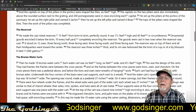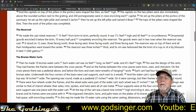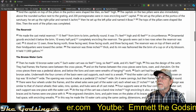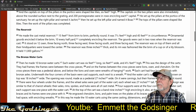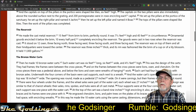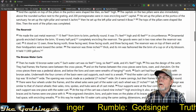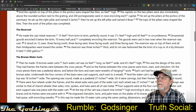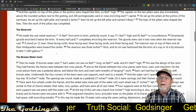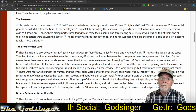When the reservoir was cast, it stood on 12 oxen, 3 facing north, 3 facing west, 3 facing south, 3 facing east. All right. The reservoir was on top of them, and all their hindquarters were toward the center. The reservoir was 3 inches thick, and its rim was fashioned like the brim of a cup or of a lily blossom. It held 11,000 gallons. That's a big pool, huh?